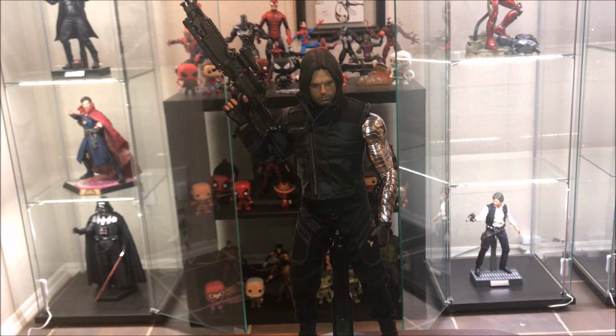Coming in at number 7, we have another hot toy. This is the Civil War Winter Soldier. Now, Winter Soldier is another one of my favorite Marvel characters, definitely one of my favorite characters from the Marvel Cinematic Universe, and I am super excited to have this figure in my collection. I think the face sculpt just absolutely screams Sebastian Stan. The suit, for as limited as it is, only being combat pants and a leather jacket basically, looks as good as they could make it.